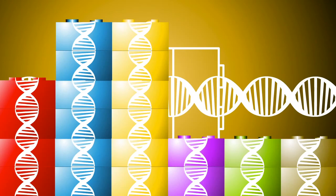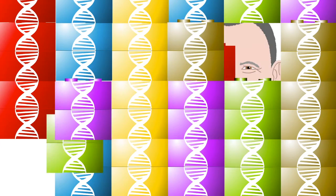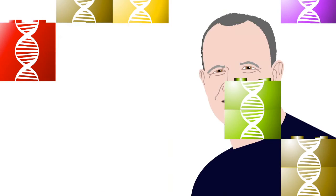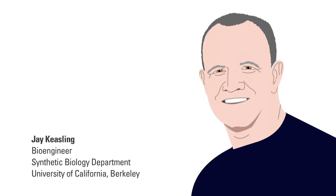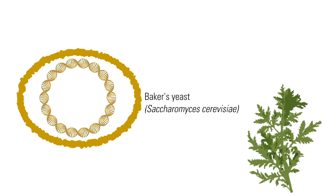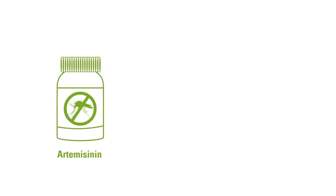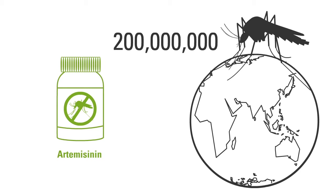Groups with more time and a lot more money are rewriting, or call it in computer programming, refactoring whole systems. Jay Kiesling, chemical and biological engineer, and his team at UC Berkeley have built and continually refined a new metabolic pathway in yeast by assembling 10 genes from 3 organisms in an attempt to produce synthetically the anti-malarial drug artemisinin, and to do it cheaply enough to treat up to 200 million malaria sufferers each year.